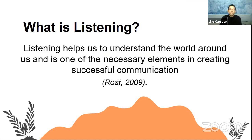Also, listening helps us to understand the world around us and is one of the necessary elements in creating successful communication. Of course, we already know that listening is a crucial or a vital element in the communication process, but let us also remember that listening can help us understand the world around us because we are always coming from the idea that reading takes us to places, that reading takes us to worlds unknown, that when you open a book, you are going to experience vicarious experiences that your characters are going through, that when you open a book, you're going to learn about another world of knowledge that you probably didn't know before you opened that book.